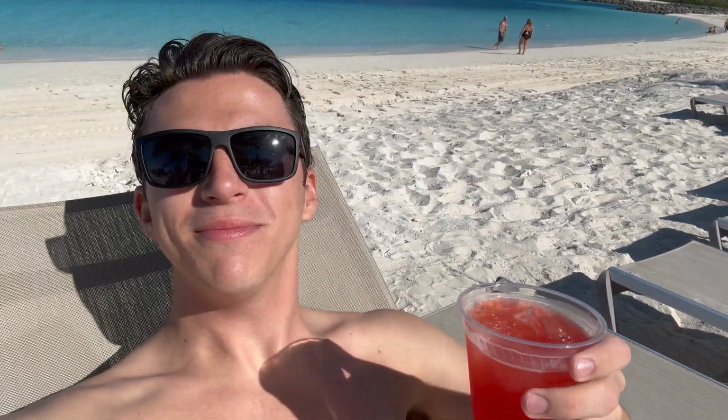Cheers from Ocean Cay. Well, that's a wrap on Bimini Beach here on Ocean Cay. We're gonna head to lunch, and then after lunch we're gonna move to a different beach. But I love Bimini Beach. Again, this is the furthest beach from the ships on the complete far side of the island, but this beach is absolutely beautiful and I definitely recommend it.